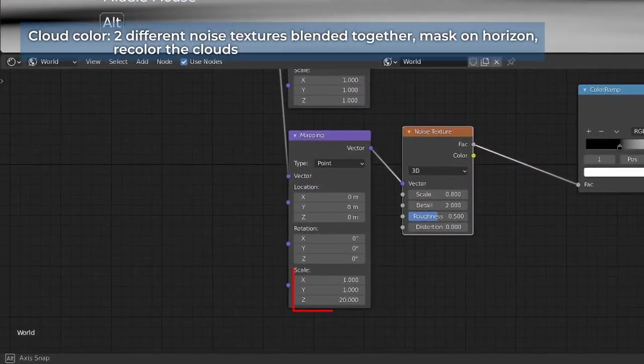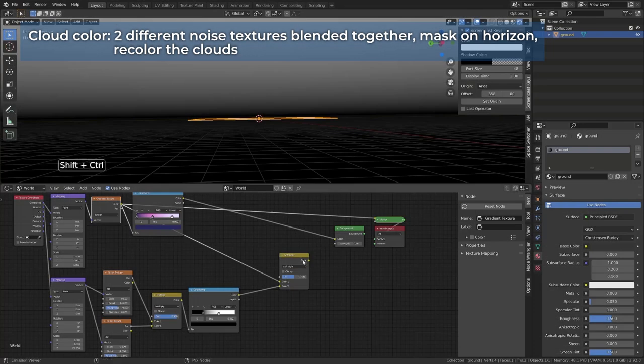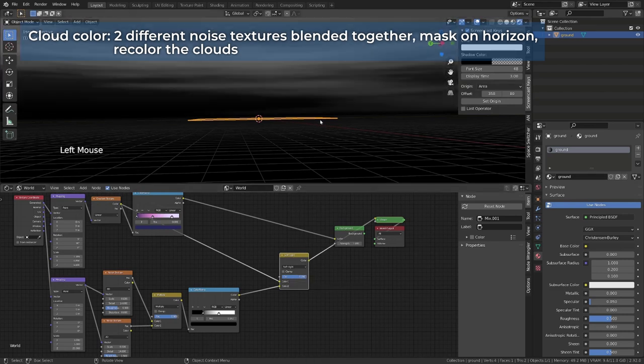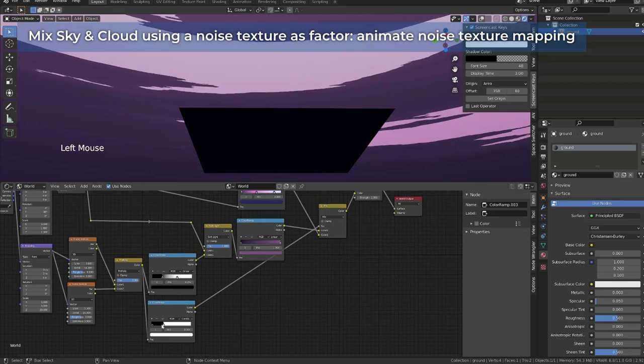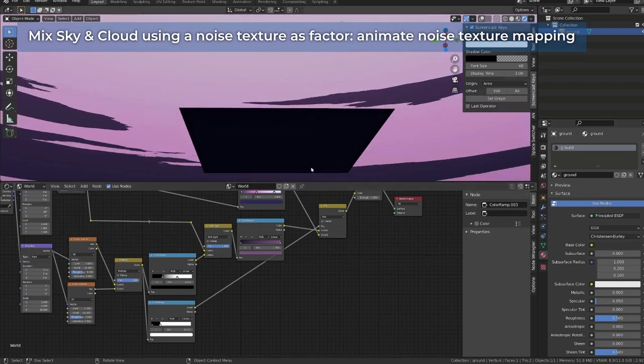The clouds are made from two different sized noise textures. Next, blend them together. To limit the cloud visibility from going below the horizon, multiply the cloud textures with the gradient from the sky. Now you can recolor the clouds. To mix between sky and the cloud, use the noise texture color ramp as the blending factor.